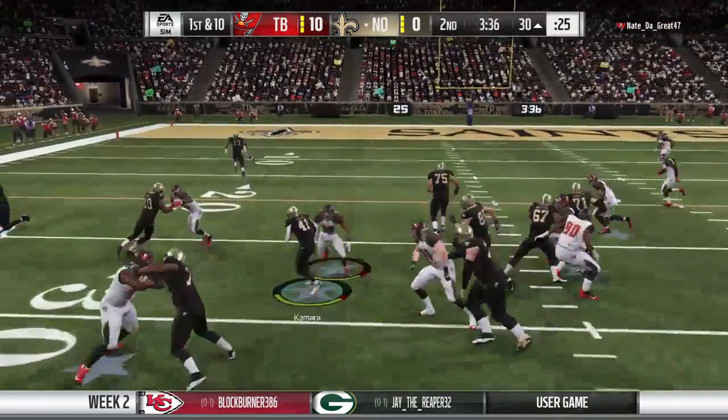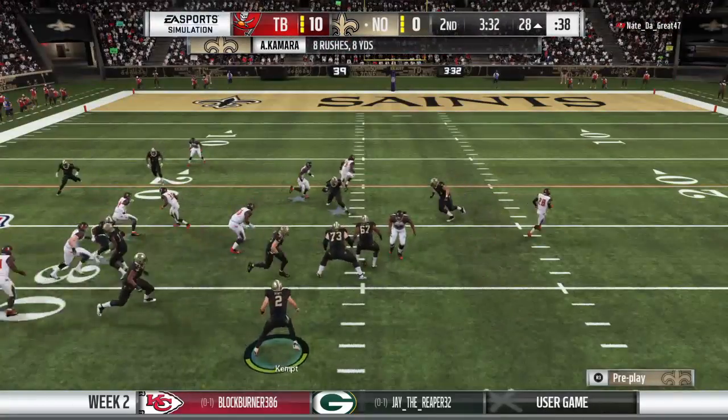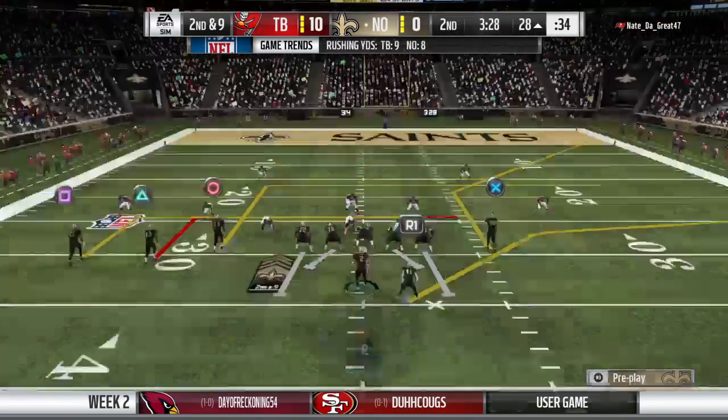Yeah, versatility and showing those hands. Might have gotten this one down to the 28, and that's all. Just a yard on the pickup there, and it'll bring up a 2nd and 9.